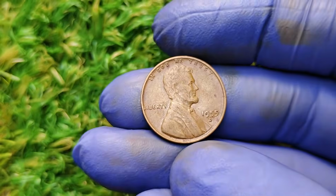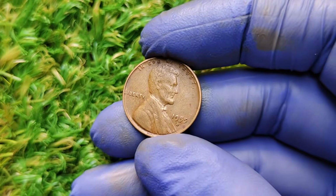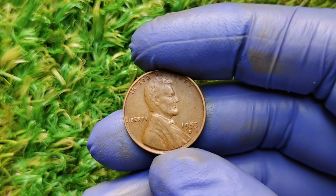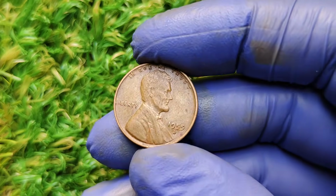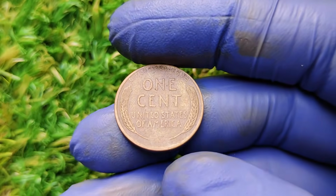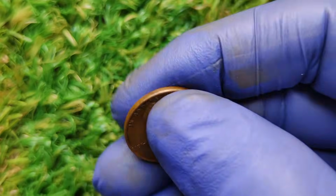Social media, YouTube, online auctions, and collector forums have made it easier than ever for hobbyists to share discoveries and track market trends. As more people enter the hobby, competition for rare high-grade wheat pennies intensifies. And with the 1955D being a key date for completing sets, it continues to see strong demand.